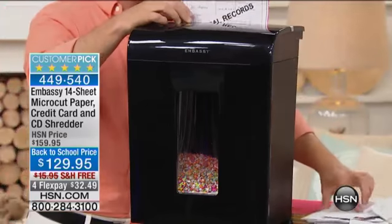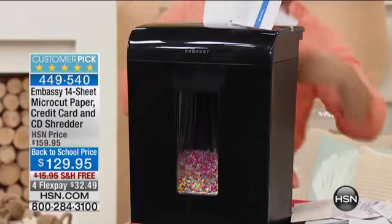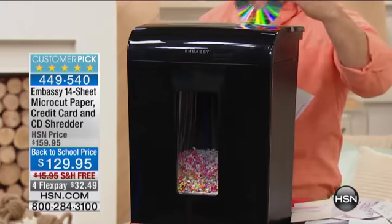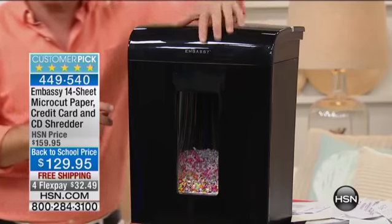They know we don't want to just do 6 or 8 pages. They know that we have to get through all the junk mail or even the shiny DVDs because we have photos, we have documents. It takes care of all of them. This is the most feature-rich we have from Embassy.